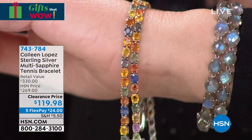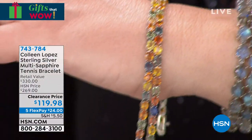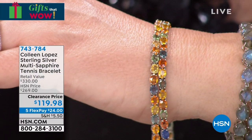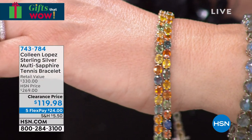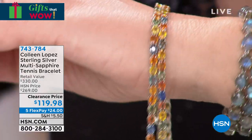Do we have much of this, Jared? Okay, we don't. So that's why. It's just a blowout price. It's kind of like a liquidation price, frankly. We'll never see this guy back again. We have it in the 7-inch or the 8-inch. They're both the same price, down to $119.